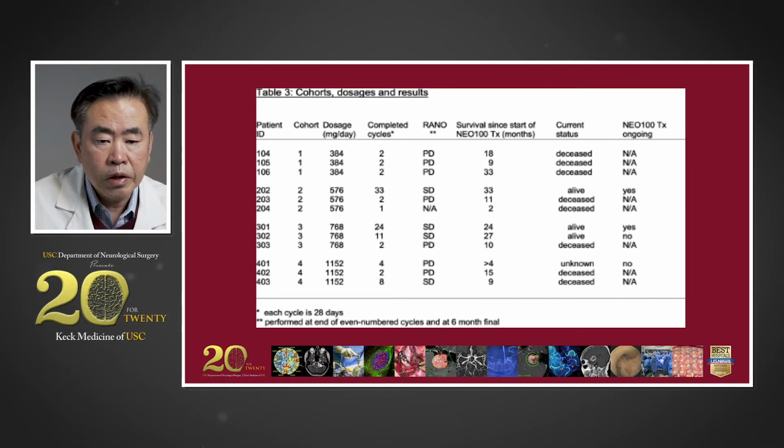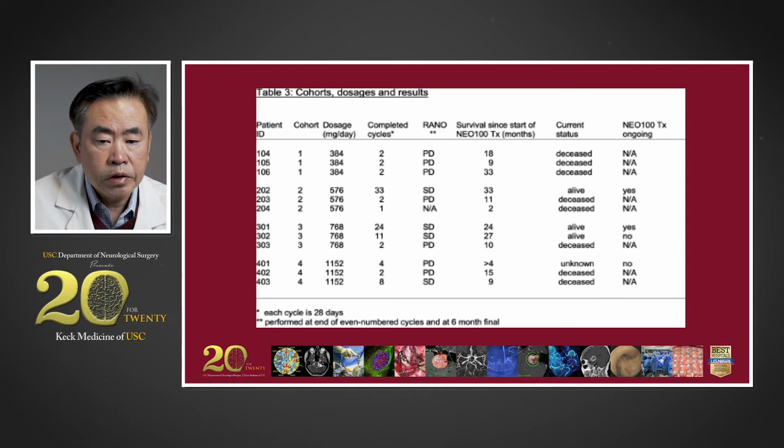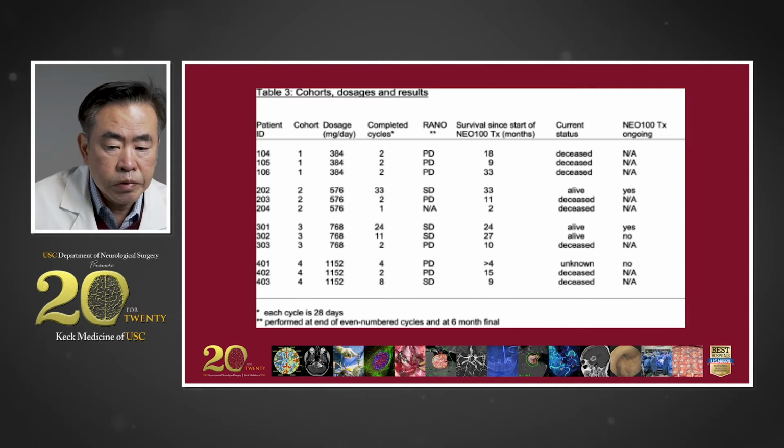Okay, now in terms of the completed cycles, each cycle was 1 month. And so if patients completed, for instance, 2 cycles, that means that they've had 2 months of treatment, and they stopped the treatment because they had an increase in their disease by MRI scan. And so we basically took the patients as how many cycles did they complete, and the RANO basically is an MRI criteria for progression. And so a RANO score of PD means that they have progressive disease. A RANO score of SD means that they have stabilization of disease. And then we looked at how long they survived. And this was graded in terms of months.